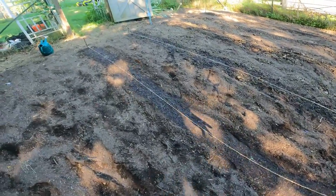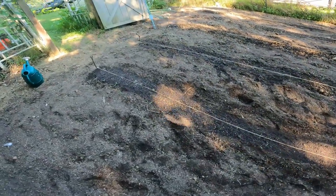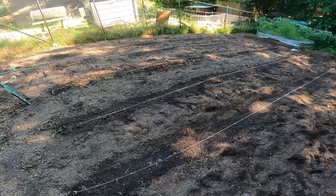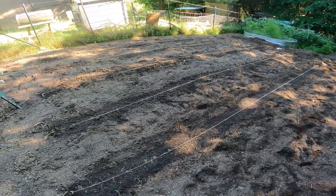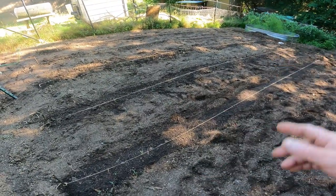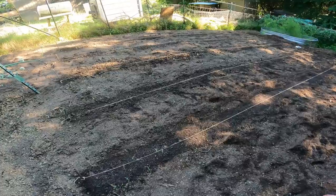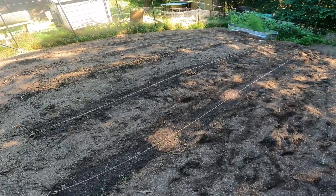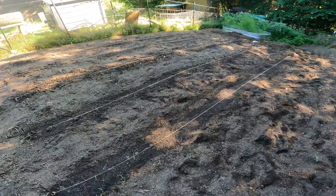But anyways, what I did was I tilled the garden again in the time-lapse video. Hopefully it turned out this time. I tilled the garden. I leveled out mostly just where the rows were going to be. Then I put down some triple 10 fertilizer. Got it tilled in kind of shallow.